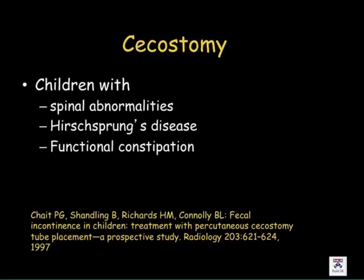Cecostomy in kids is completely different. A lot of kids with disease abnormalities such as spinal abnormalities, Hirschsprung disease, or functional constipation have severe constipation. So if you cannot clean out this constipation, that is why they designed this cecostomy tube to do antegrade flushing of the colon.